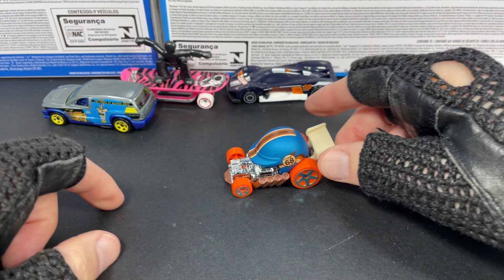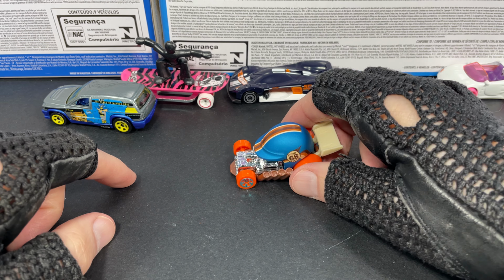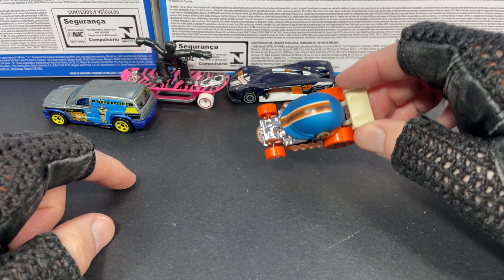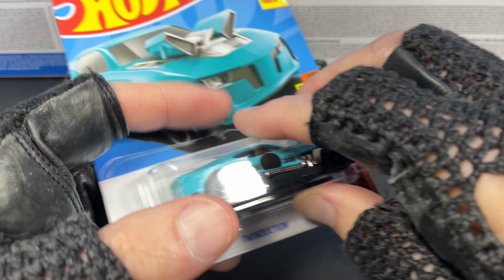Very cool. The head gasket. Have a few of these already. I got the white one. I got the black one. I got the red one. There's been a few. I don't know if that's all of them, but there's a few of these. So that one comes in D case.